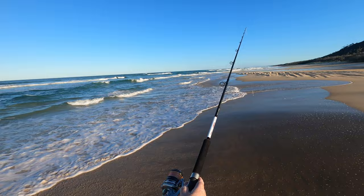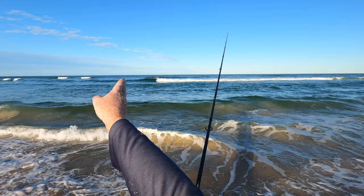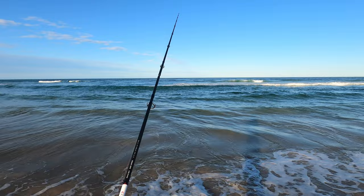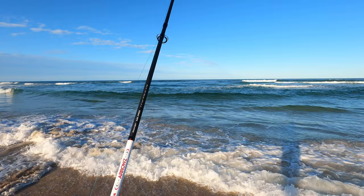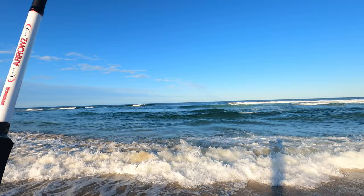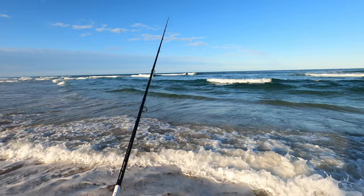Nice long cast. So you've got that white water here, the drain's coming up. You've got the entrance out there. Hit then. Oh, he didn't latch on. Oh, that was right in that patch there. I'll go again.